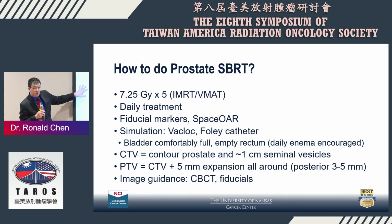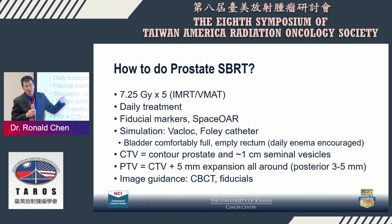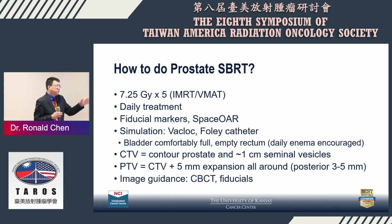I use fiducial markers for image guidance. I like to push SpaceOAR in my patients or Barrigel. I think that can reduce the rectal dose. It's not absolutely necessary. I did SBRT for prostate cancer for 10 years before there was SpaceOAR, and it's very safe. I like to use SpaceOAR, but it's not absolutely necessary.